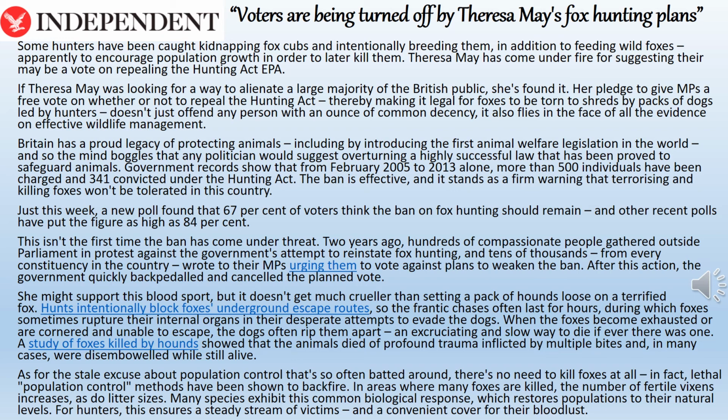This isn't the first time the ban has come under threat. 2 years ago, hundreds of compassionate people gathered outside Parliament in protest against the government's attempt to reinstate fox hunting, and tens of thousands, from every constituency in the country, wrote to their MPs urging them to vote against plans to weaken the ban. After this action, the government quickly backpedaled and cancelled the planned vote.